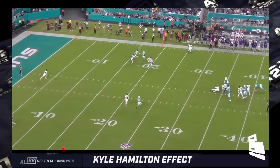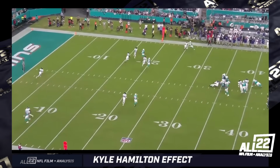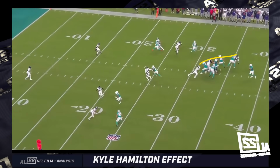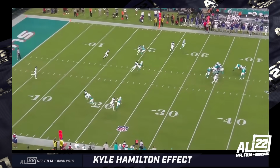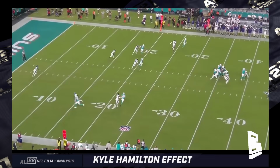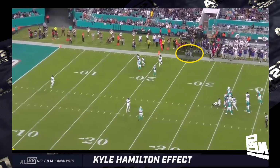Roquan was 3 for 3 covering Achane in man-to-man situations, one of which was probably just zone into the boundary. But this is a 3rd down where we're in our, quote, new dime look with Simpson, Van Noy, Roquan, and Hamilton typically lined up on the line of scrimmage. In this case, since the Dolphins motioned the tight end out, it left Roquan as the obvious guy to cover the running back if it weren't going to be Simpson. He did a great job, number 1.